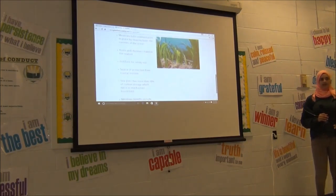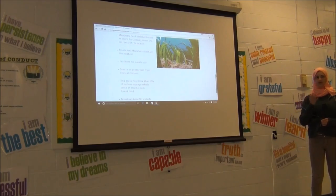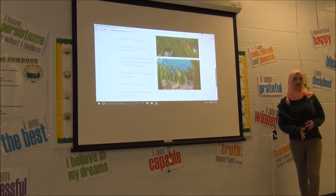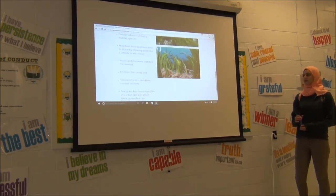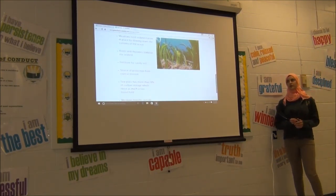The meadow holds the sediment down in the water, so the current of the ocean doesn't move too fast. The roots and the rhizomes stabilize the seabed, which slows the current down, so not too many things move, and it's a fertilizer for sandy soil. It's also a source of protection from coastal erosion, such as salt marshes.